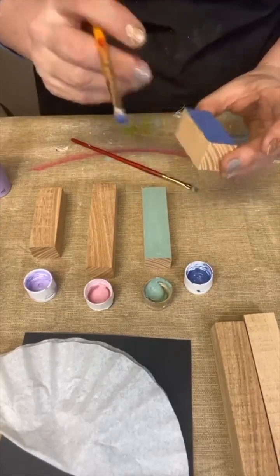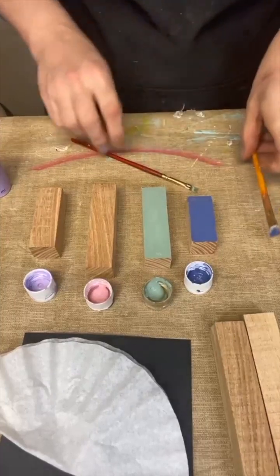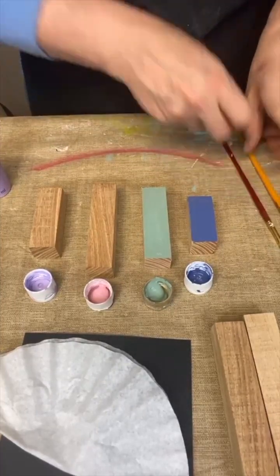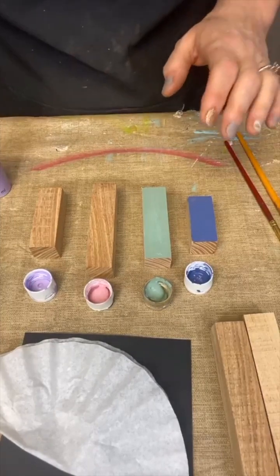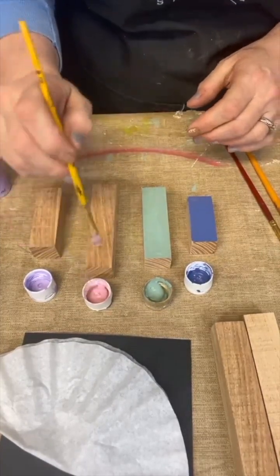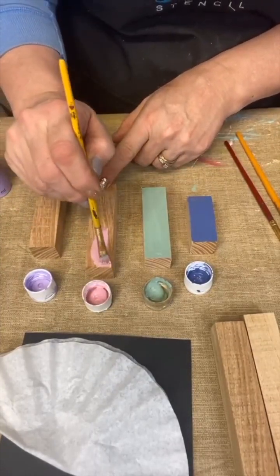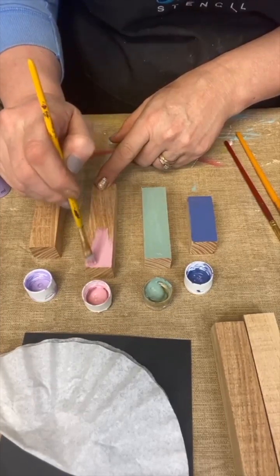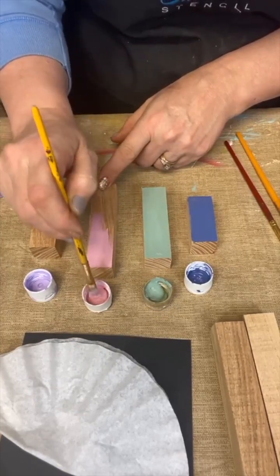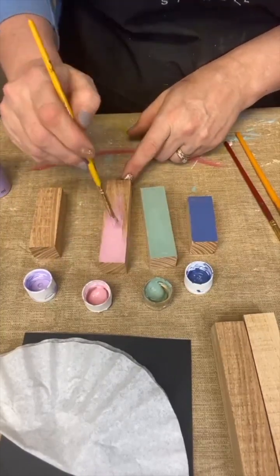So this might be one you're going to want to bank. If I get a little bit on the side, it's not going to hurt a thing. So I'm going to set those paintbrushes off to the side. I got to grab a couple more. These are just my craft brushes that I'm using to get some paint on here. So I've got this light pink color. It's gonna look good.